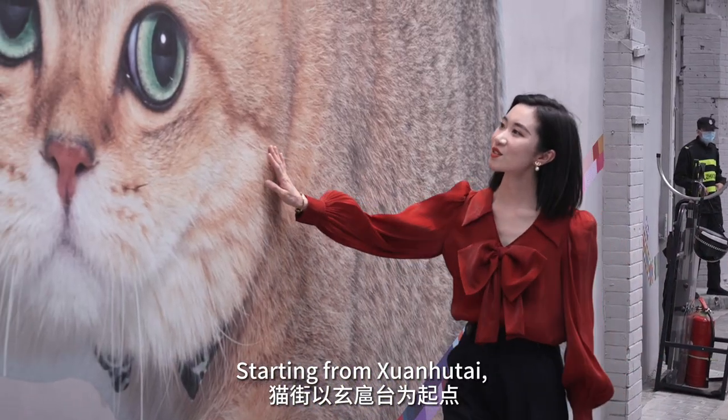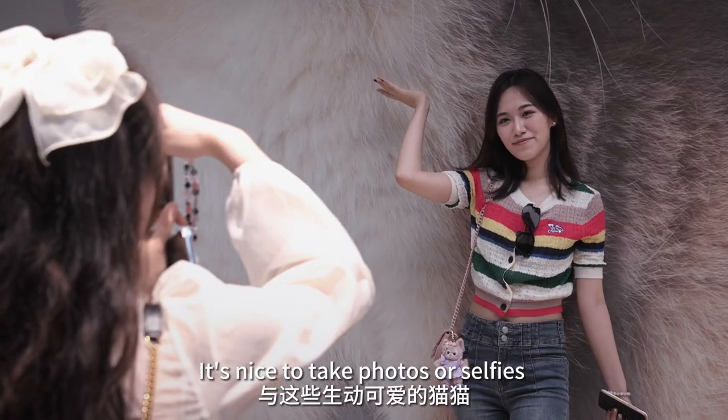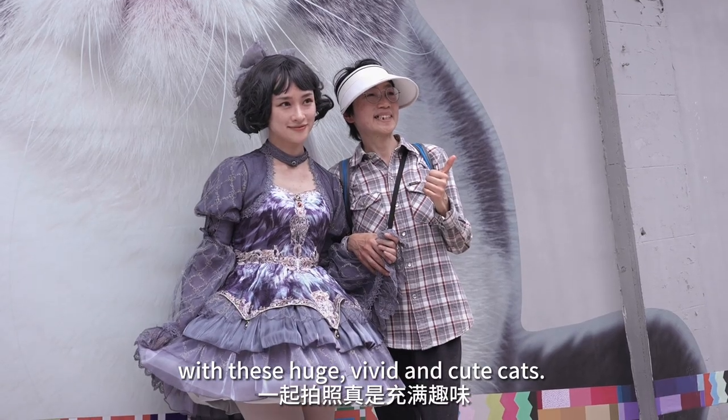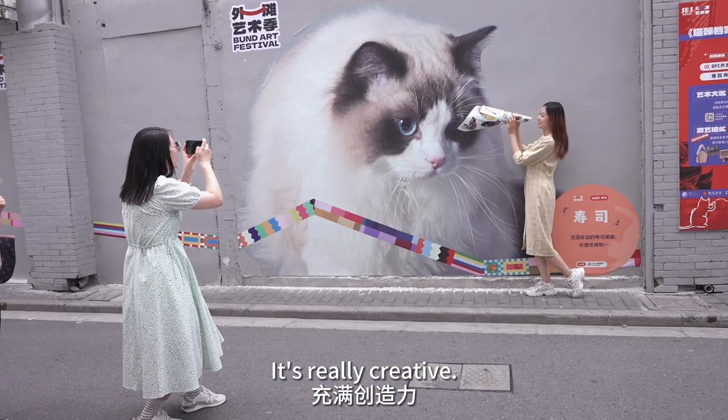Starting from Xuanhu Tai, the Cat Street is about 600 meters long. It's nice to take photos or selfies with these huge, vivid, and cute cats. It's really nice. A lot of them are really cute. It's really creative.